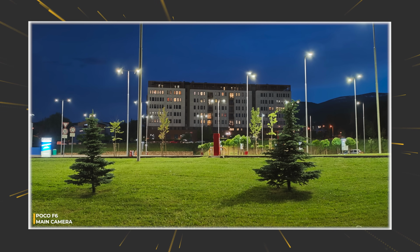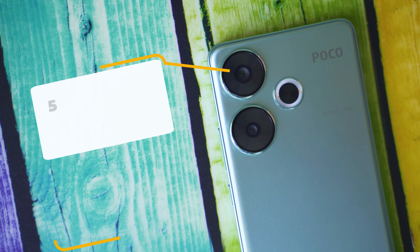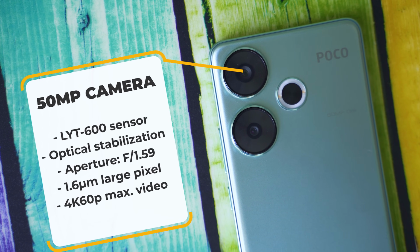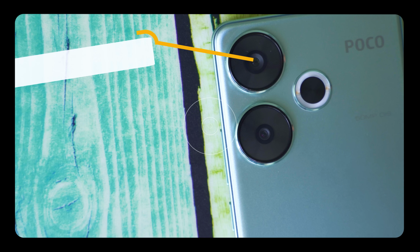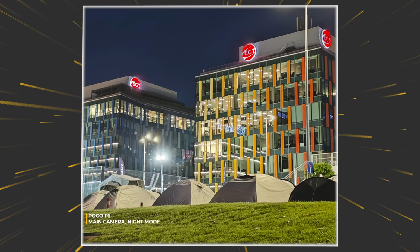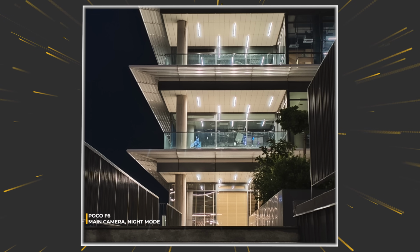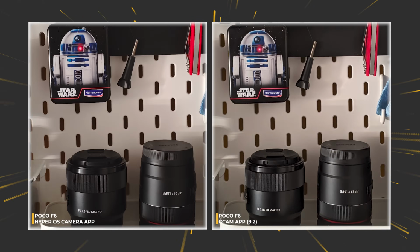Since the image sensor is quite new, I do expect that in 6 to 10 months from now, there are going to be some notable improvements through updates. Even as it is now, even in low light, the camera performance is superb. Plus, the camera app has so many great features. I've tried the Google Camera app too, and you can take a look at this modest side-by-side comparison. I guess the colors are somewhat better.